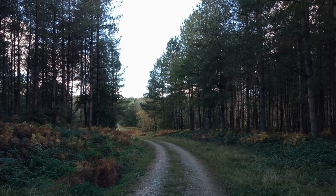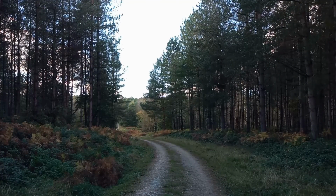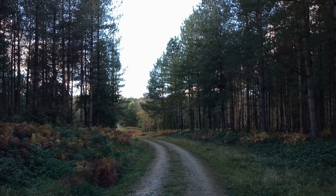Much of this area of forest is shortly to be felled. And on a recent video I talked about the benefits of commercial pine forestry, but when you look at these stands of pines, this is the bad side of commercial forestry. I'll show you what I mean.